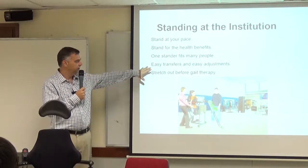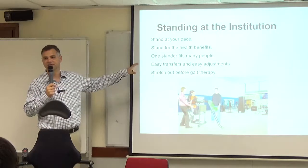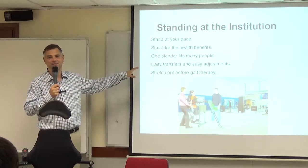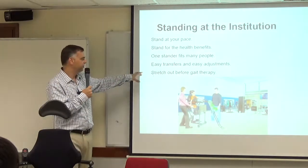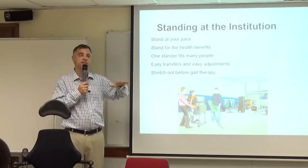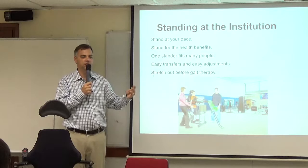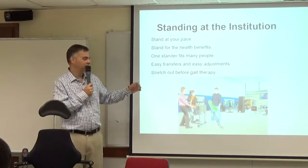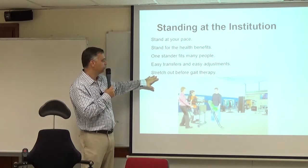And here I've written easy transfer and easy adjustments. Well, transfers, we try to make them easy. They're not always easy, but we'll talk a little bit about strategies for transferring. But the real question is the possibility of actually getting in and out of the equipment, because for some equipment, it's just not possible for people to get in and out. So we try to make them as easy as possible.